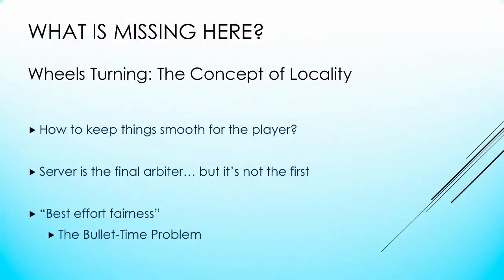This is pretty standard across a lot of video games. How do you keep things moving smooth for all the players? Well, if the server has to act on every single footstep you take, you're not going very far. So naturally, we have to give control over certain things to all of the clients. The server is obviously the final arbiter, but that doesn't necessarily mean that it's the first.